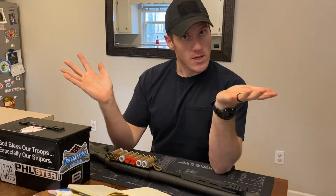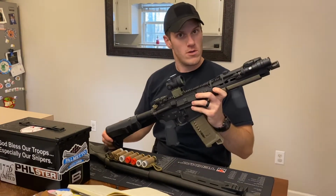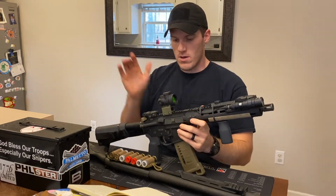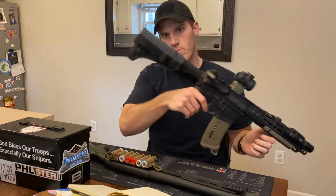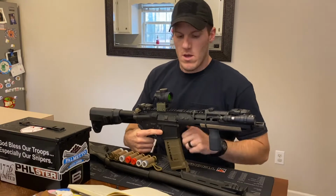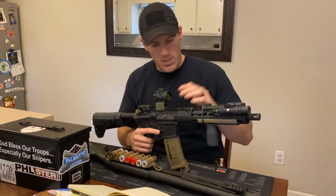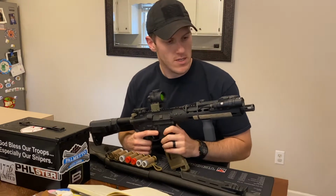I don't use a shotgun for home defense. I use this little beauty right here, 10.3 inch SBR. Yes, it is SBR and it's registered to moi. Anyway, I use this for home defense. I just feel more comfortable with AR-15s.